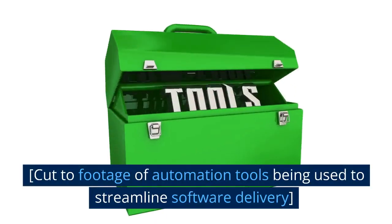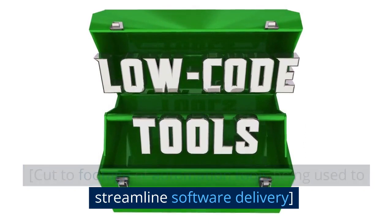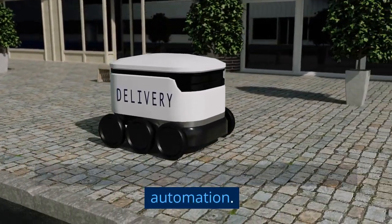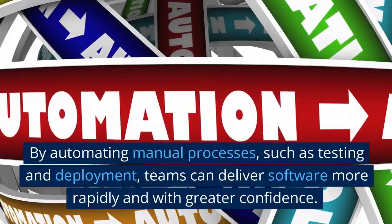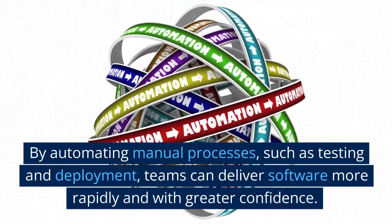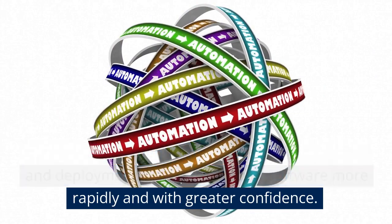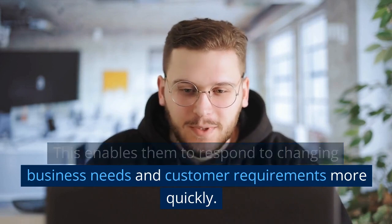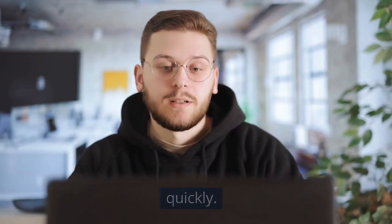Cut to footage of automation tools being used to streamline software delivery. Narrator. One of the key aspects of DevOps is automation. By automating manual processes, such as testing and deployment, teams can deliver software more rapidly and with greater confidence. This enables them to respond to changing business needs and customer requirements more quickly.